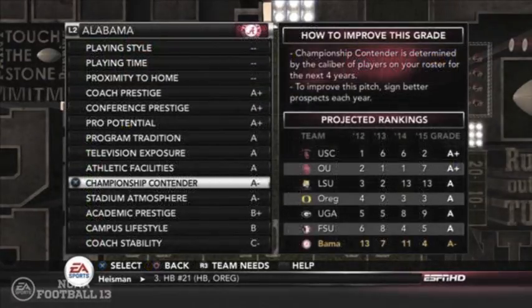So that's pretty cool. Now, the last thing on the list is something called breakthrough interest. All right, so basically, in past NCAA football games, there was a little meter that told you how interested the recruit was or wasn't in your school. So this year they have a more accurate way of telling, and they have a top 10, maybe a top 5, and it shows what teams you're competing against and how close you are to getting this recruit.